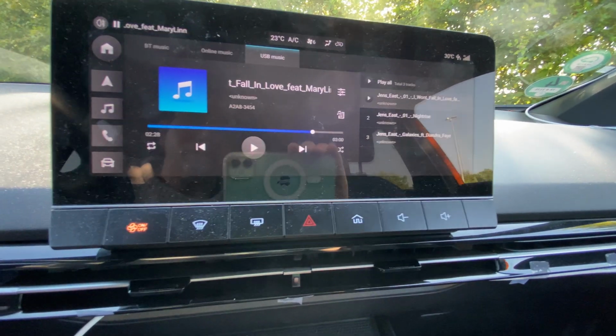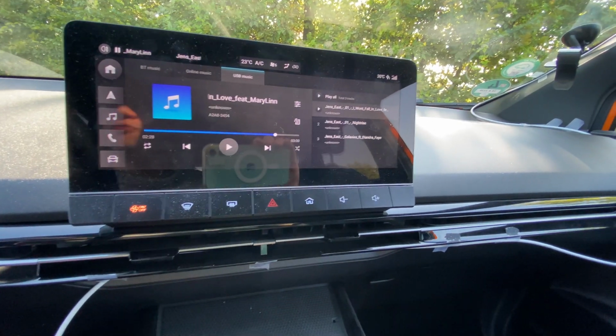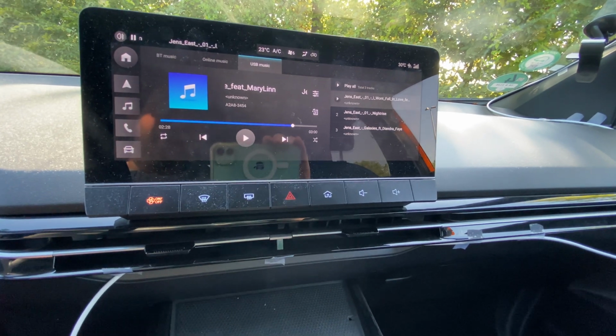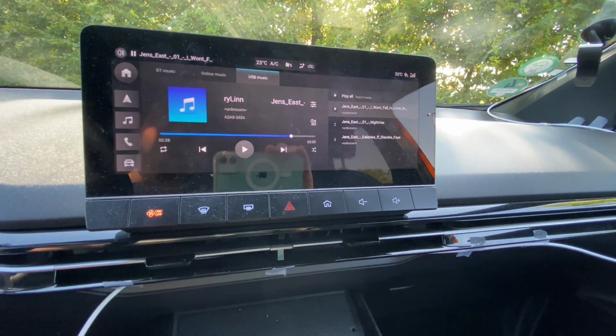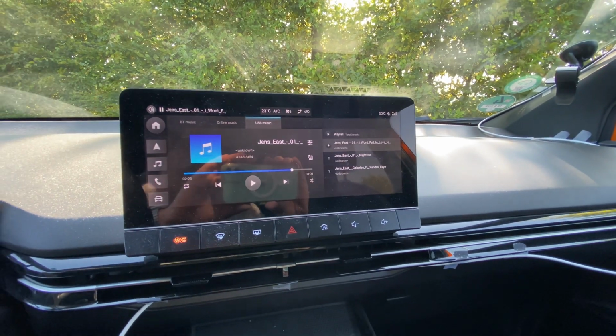So, frankly, I think the bass is good. I think it does a pretty good job of separating the different tracks and instruments in a song. So I'm pretty impressed. It is only a 6-speaker system. It hasn't got a subwoofer, so it's all software trickery.